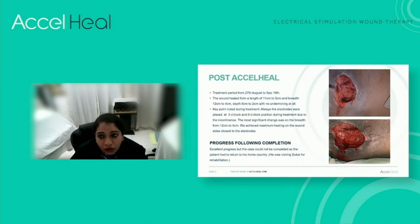I couldn't place the electrodes over there, so I placed the electrodes at 3 o'clock and 9 o'clock position. Always the electrodes were placed that way. That's probably why the breadth became so short, from 12 to 4 centimeter. I think that was the reason. Depth came down to 2 centimeter, and there was no undermining at all at this phase.